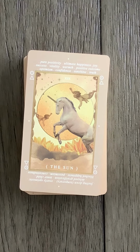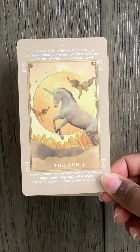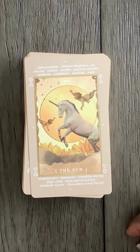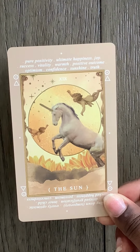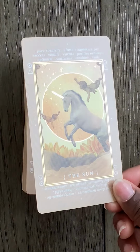Look at the Sun card. Oh, the sunflowers. Love that. Oh, look at its horn. Okay, so y'all, the Sun card is card number 19, same for numerology. Of course, the Sun is the planetary ruler for this card, and that is a fire association. So our keywords: pure positivity, ultimate happiness, joy, success, vitality, warmth, positive outcome, truth, confidence, sunshine, and optimism.